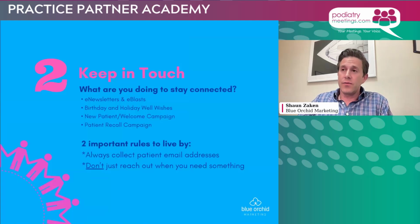But that's really not accounting for the new clinic that's just opened across the way that has a whole bunch of bells and whistles and is focusing more on some of these details. So sending monthly touch points and forget-me-nots can be extremely beneficial. 2 important rules to live by: always collect email addresses and make sure more often than not you're delivering value, meaning give without asking for anything in return.